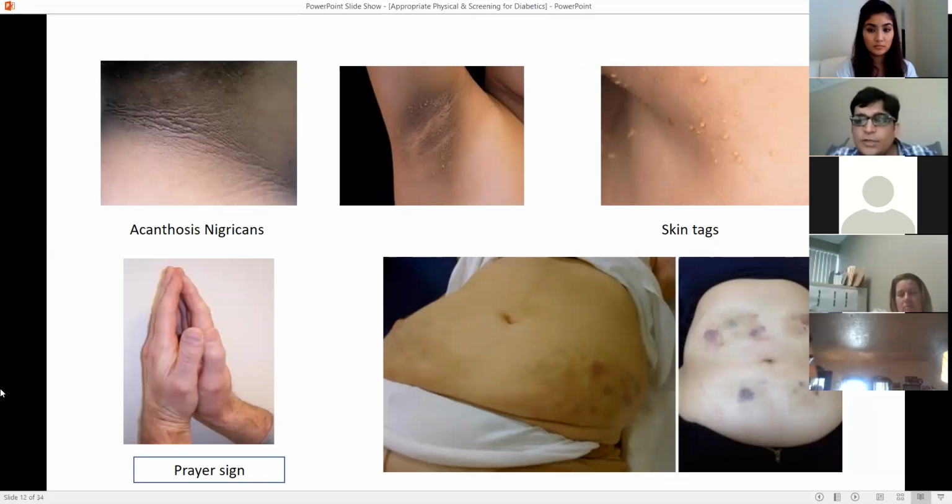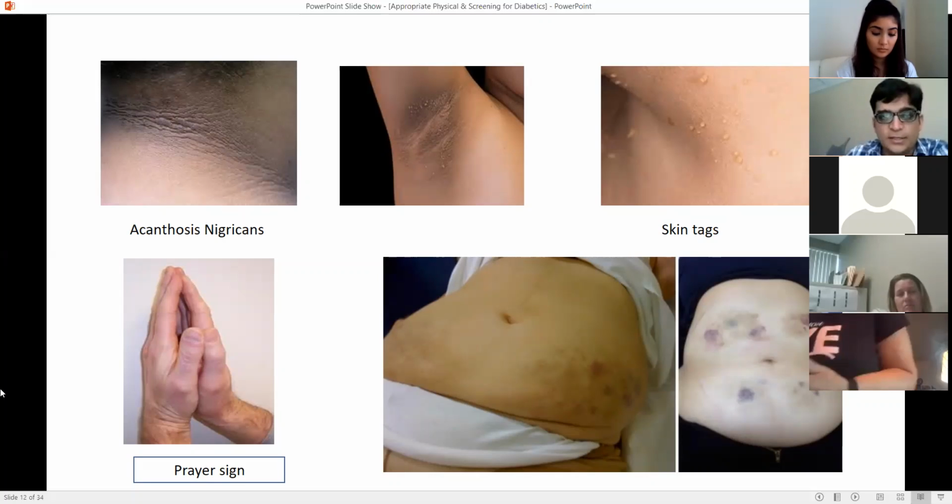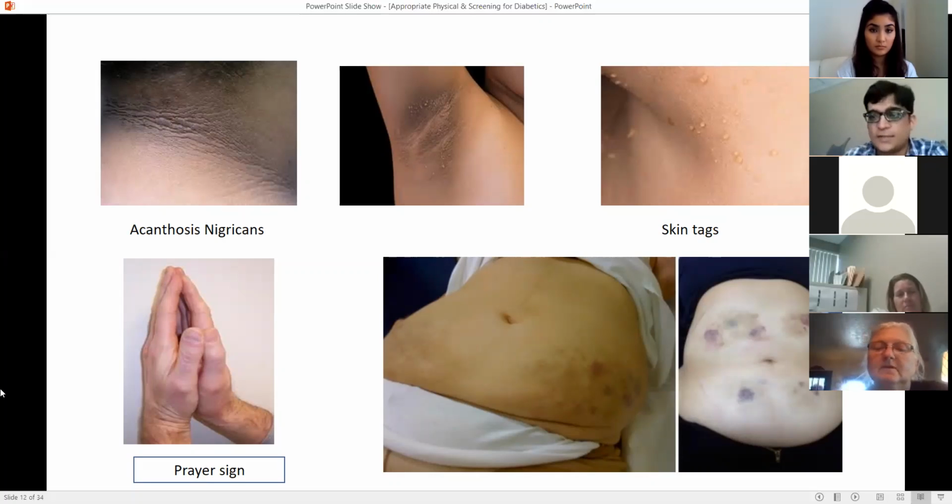These are some of the things that you will see, and these are the worrisome things. In the first picture, you see the dark pigmentation around the neck area, the neck of the patient. Sometimes you will also see it, as in the second picture, in the axilla and armpit areas. And in the third picture, you see a lot of skin tags developing around the neck area.